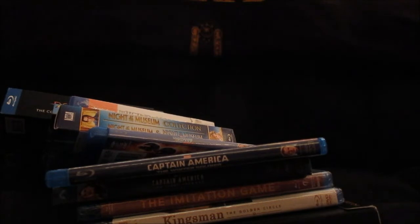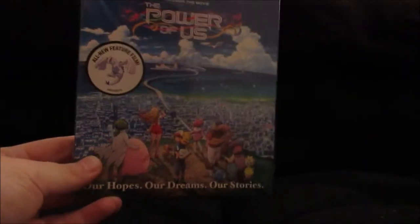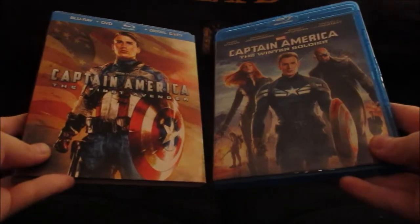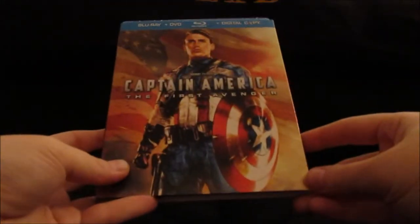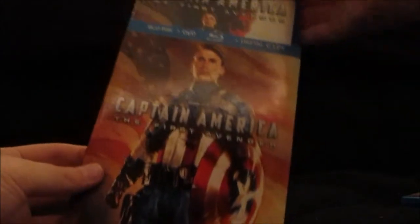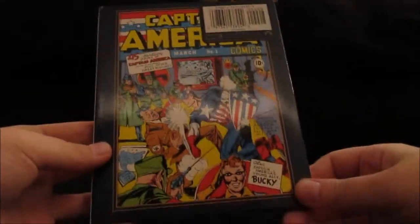we're gonna start with them. We've got the, at the time of recording this, latest dubbed Pokemon movie, Pokemon The Power of Us, on Blu-ray. I love that they started putting the Pokemon movies on Blu-ray. To add to the Marvel collection, we've got the last two Captain America movies I had, because I have Civil War already. We've got The Winter Soldier, and the first one, Captain America the First Avenger. And this was significant because it's got the cool slipcover. I think this was a Best Buy exclusive, but don't quote me on that. And it's got that cool print of the first Captain America comic on the back of the slipcover.